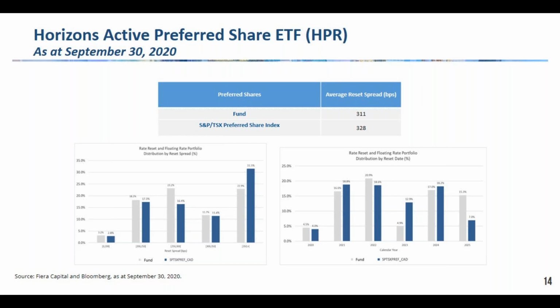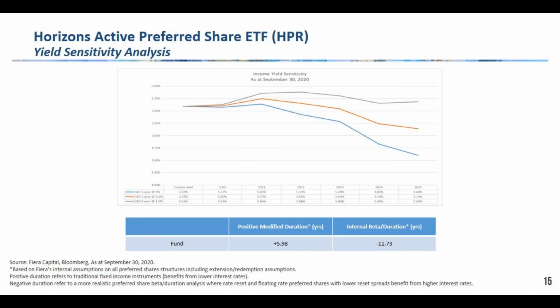Next, page 15. So this page, I think it's great, and it shows you the sensitivity analysis to what could happen for the HPR yield based on what happened to the 5-year rate Canada, right? You can see that we're starting at 560, which is great, and like I said, even in late 22, we're going to be in a similar range.